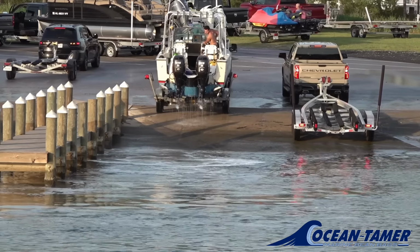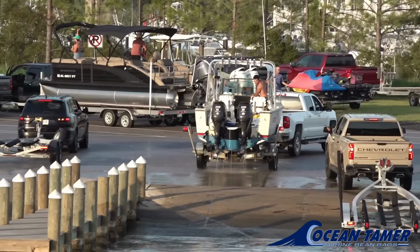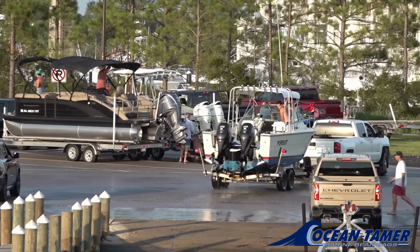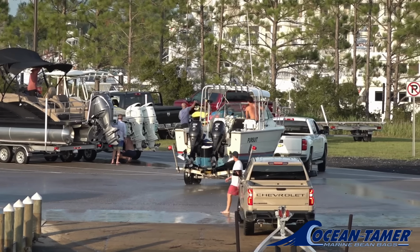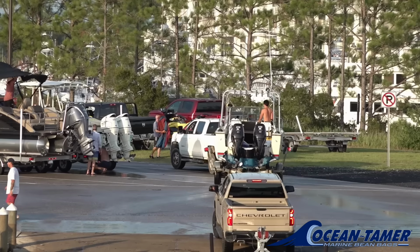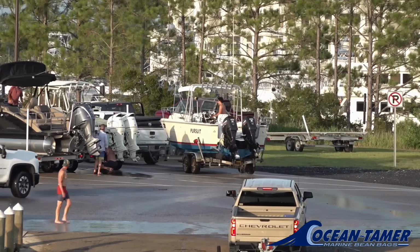Bud, your motors are on. Don't worry about the water pumps. You don't need them. Oh my gosh. Somebody stop the guy. Hey! Are they gonna turn them off? Oh my goodness. Boys.